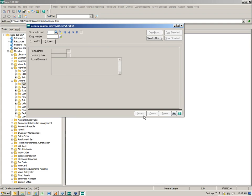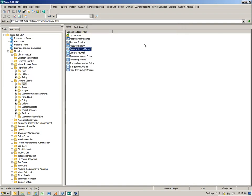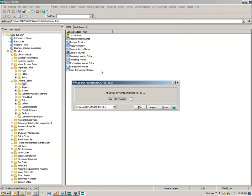Nothing's changed, right? Everything looks the same. I'm either going to click my little printer button here, or I'm going to come out to the main menu, and I'm going to click my General Journal button. Here's the trick to paperless. You have to hit print. Cannot hit preview. You do not get a PDF if you hit preview. And for those of us that are in that preview habit, you got to stop. So you're going to hit print.